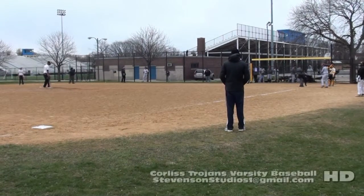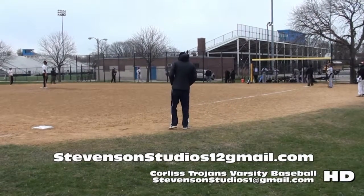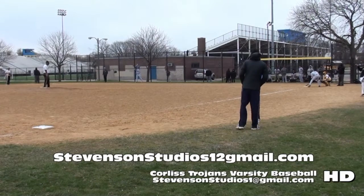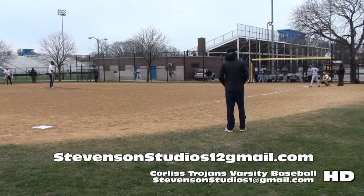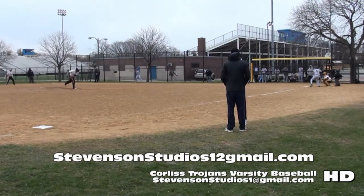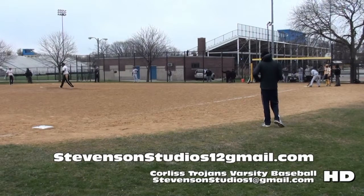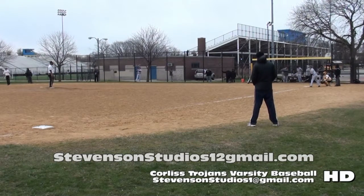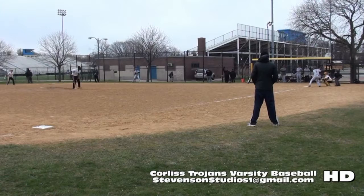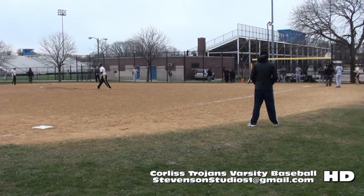Here we go, folks. Top of the third. 4-0 lead, Bobcats. First pitch up high, ball one. You're watching IHSA Varsity Baseball here in Chicago, Illinois. The back of the yard Bobcats at the Corliss Trojans. In the dirt, two balls, no strikes.